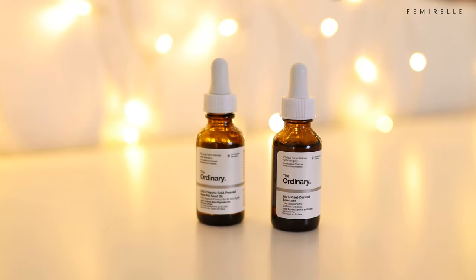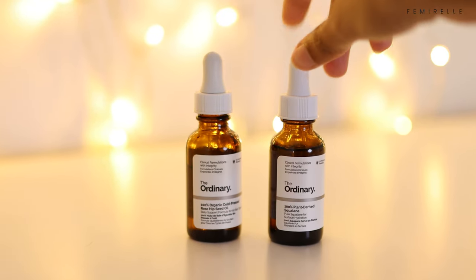Now suppose you're someone who doesn't like a thick moisturizer on your face, I would highly recommend using facial oils. If I don't want to use that one, then the next option that I have is using a facial oil. This is a rosehip seed oil from The Ordinary, and it has the property of treating pigmentation as well.